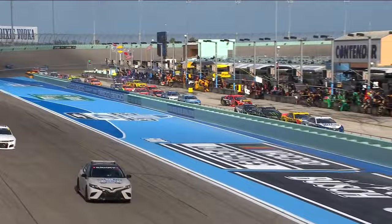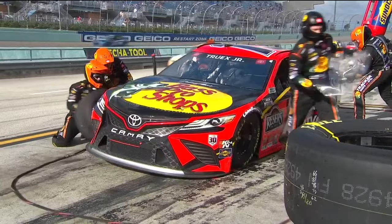That race car just started coming to him about five laps ago. He started to get happy with that car. It's a little loose off, meaning the back wants to slide out too much on corner exit.